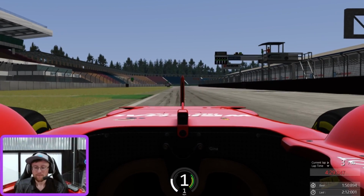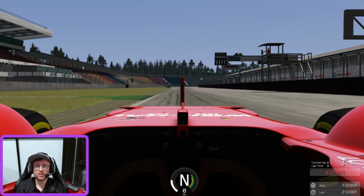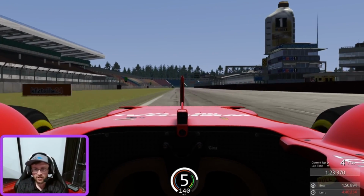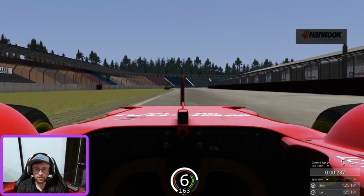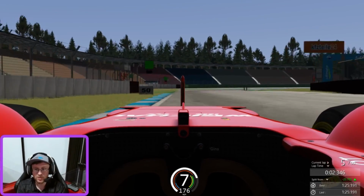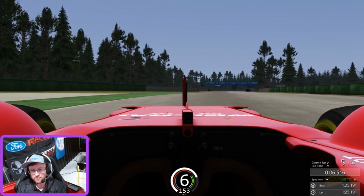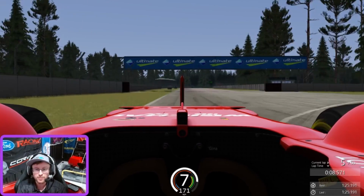So, now that we've done some corner by corner analysis, I'm going to do a hot lap and show what it looks like in real racing speed. Okay, coming out of the final corner here, going down the pit straight, going to just quickly stab the brakes into turn one, downshift into fifth, attack the curb on the right. Could have taken a little bit more exit curb, but that's okay.